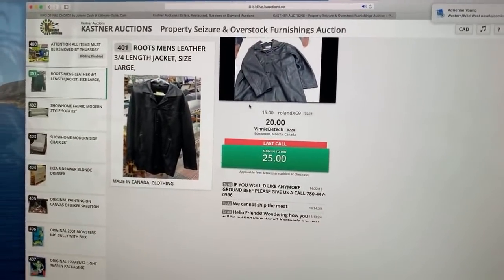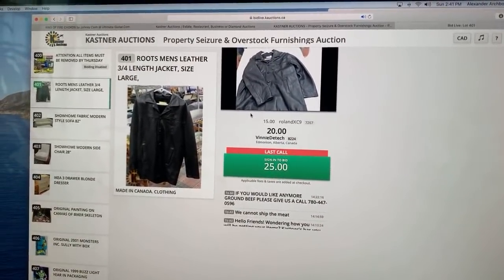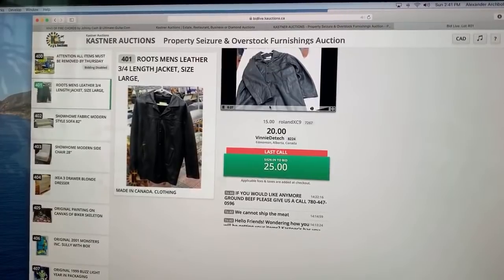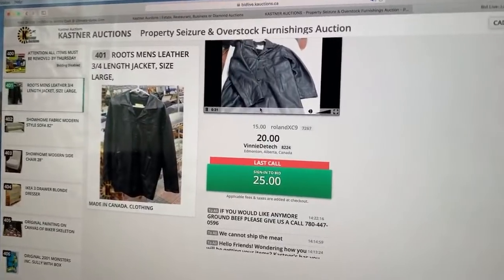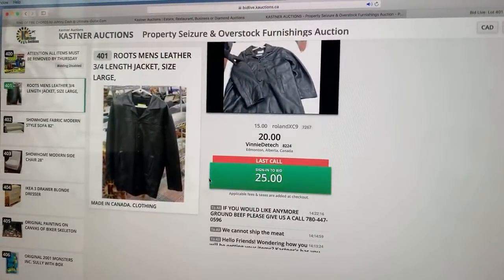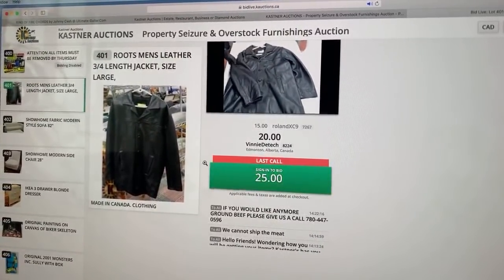All right. A root spans another 3/4-inch jacket, size large. We go, made in Canada, here we go, 20, 30. So if I wanted to bid, I would hit that. But I'm not going to right now. Put these all in, 20, 30, yes or no.